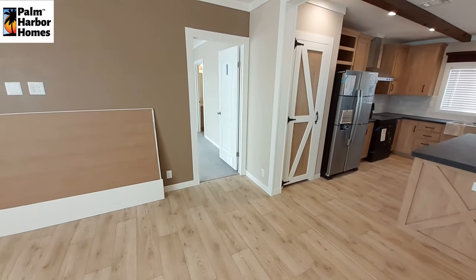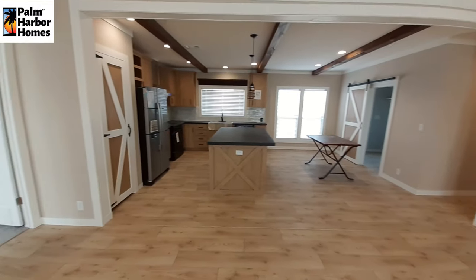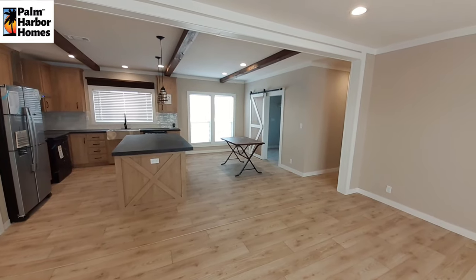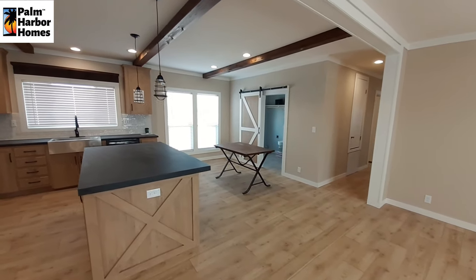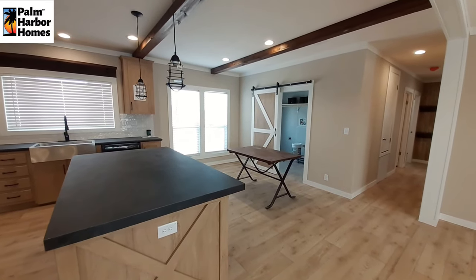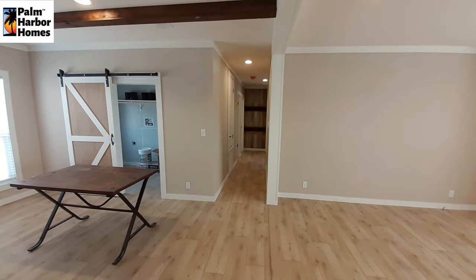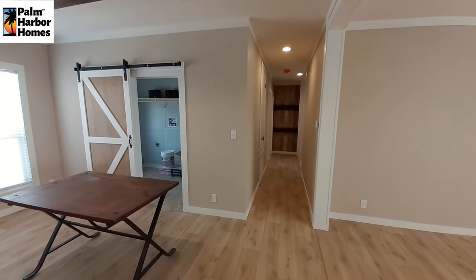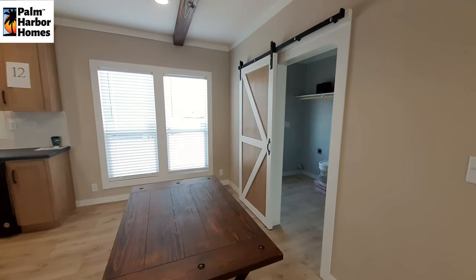Now this one, as you can see, there's still some sheetrock and stuff. This one, they just finished setting up, so it hasn't even gotten in and been thoroughly cleaned yet. So if you see some residues or things like that, keep all that in mind. In fact, the guy just came in and grabbed his box of putty just while I was going through.